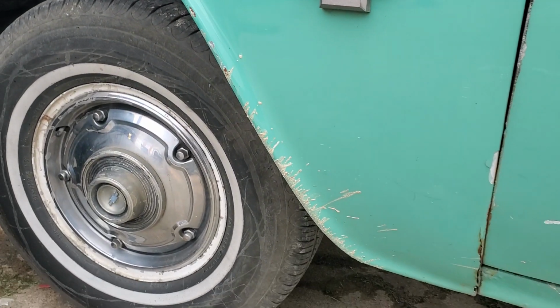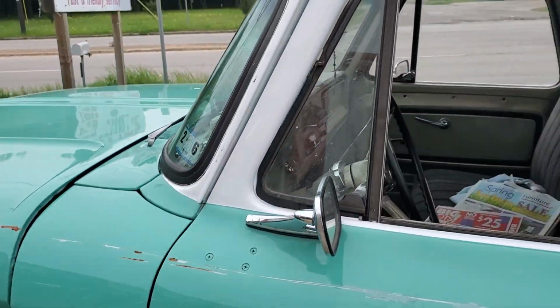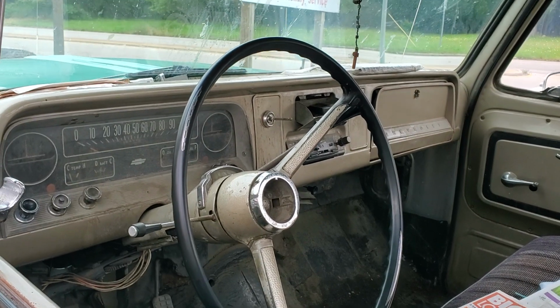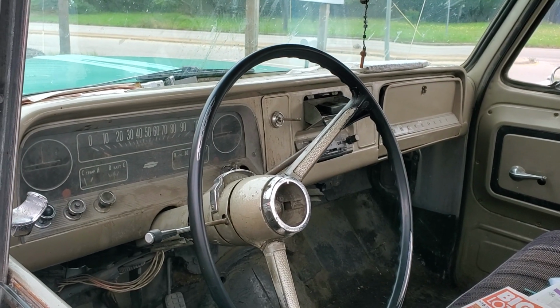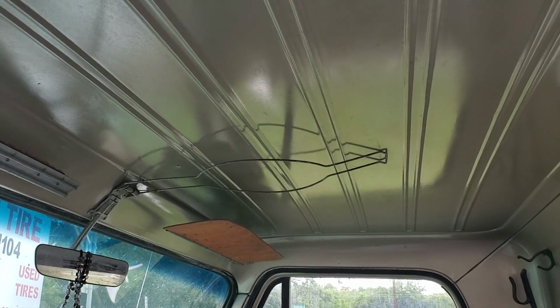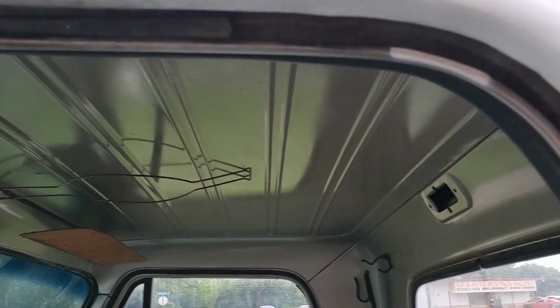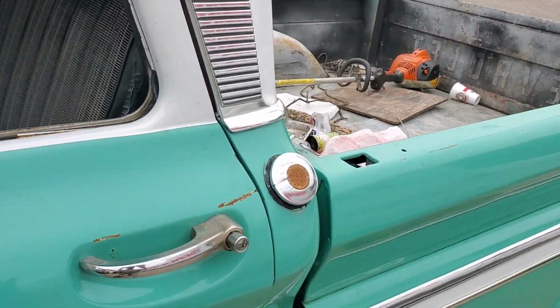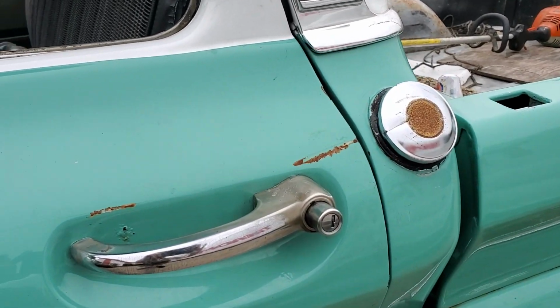Look at this little half-ton beauty. Original paint on the dash. Look at the patina. Love it. Got a place to hang your hat even. She's got some battle scars. I'm sure that's got a story.